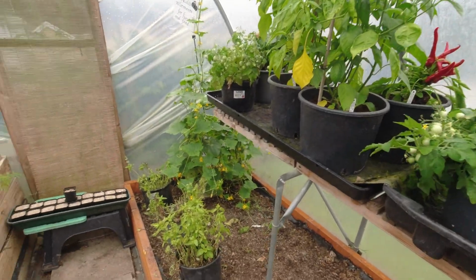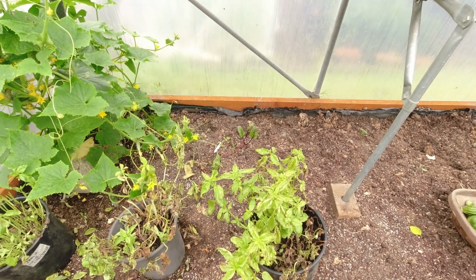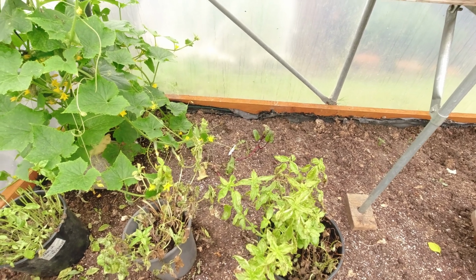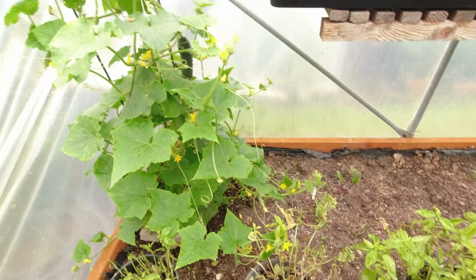Now the basil is over, so we cropped the basil a few days ago, and that's been put in oil and frozen. So we put it into an ice cube tray and freeze it, and then we can add that oil and basil mixture into any meals that we like.